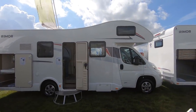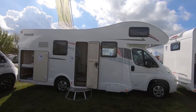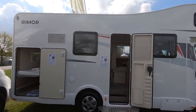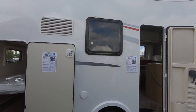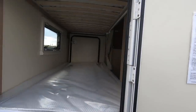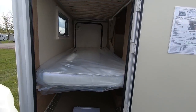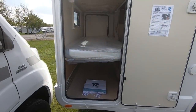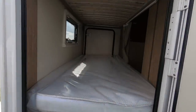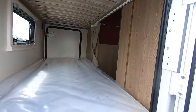This is a Rimor Seal 9. We were asked to look at this, weren't we, at one of the shows? I think it was a Seal 9, yeah. The one that was out in the car park. Yeah. And we had to go out in the car park at the NEC to have a look at it. The bed in the back. What? The bed in the carriage. Yeah, it is different, isn't it? I had to look twice at that. But yeah, you've got a little sleeping compartment in there.